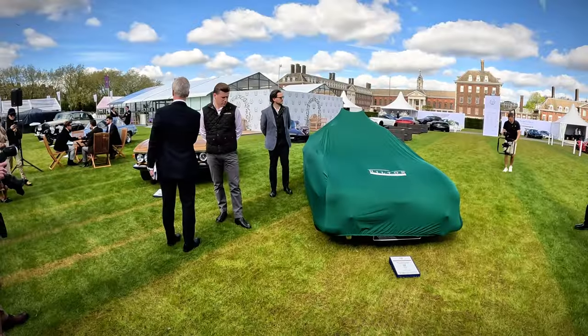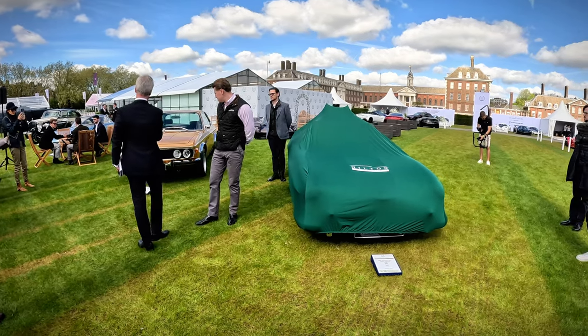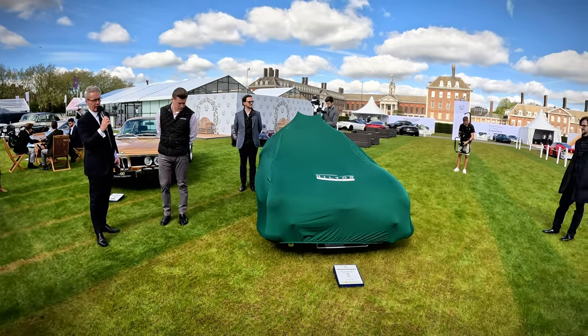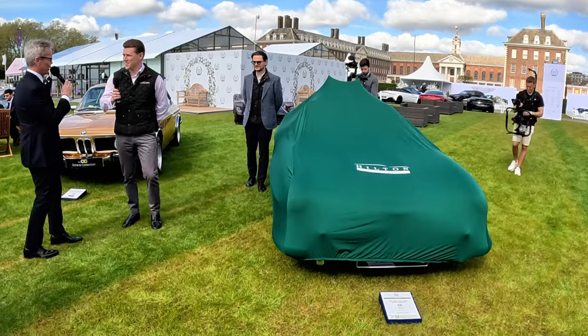The Concours d'Avant, all the cars in the Concours d'Avant are for sale, and a lot of the brands here today are actually launching cars for sale, so they've been putting special collections together and holding special cars back for this very event. So William, Bill and Moss, good morning, welcome to Salon Privé.